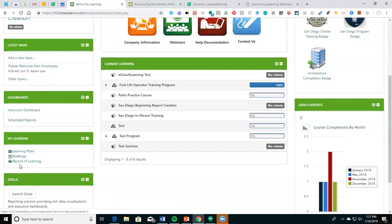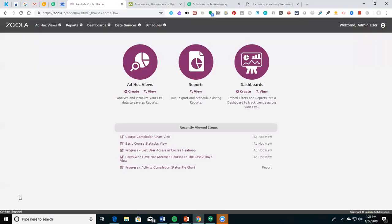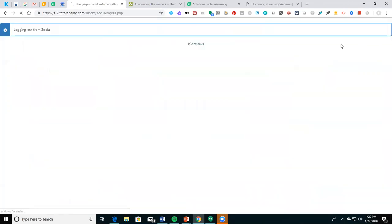Here I have some quick My Learning things. So my learning plans, any face-to-face bookings. I have access to Zula. You can decide who your Zula administrators are. When you click this, it takes you to your Zula where you can create your dashboards, your reports, and work on them. I can go back to my LMS. So I'll go back here so you can kind of see how the two are linked when you're a site administrator and a Zula administrator.